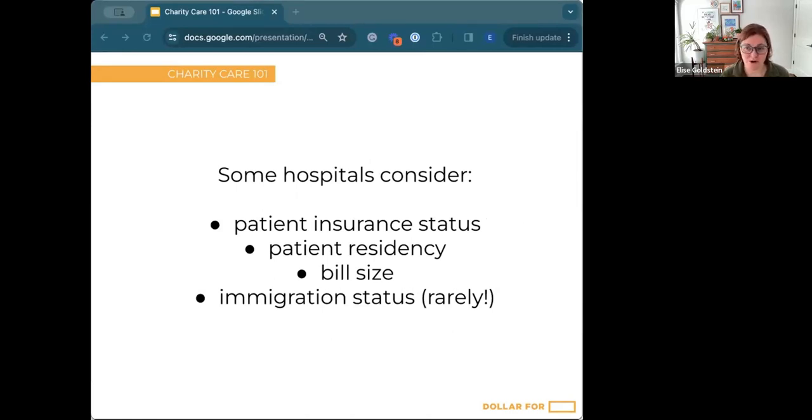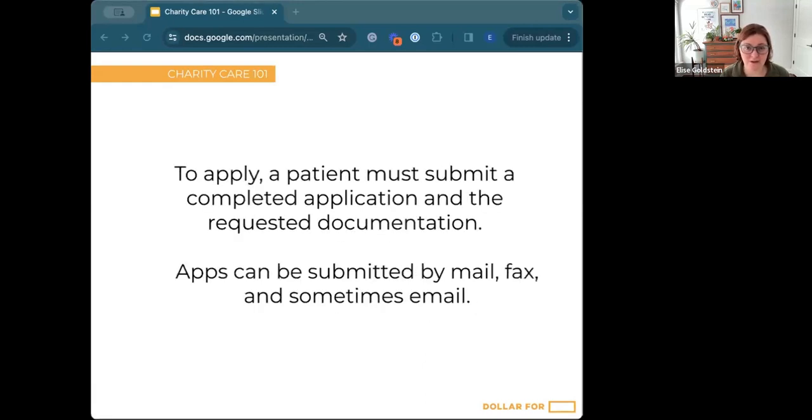Some hospitals will consider where a patient lives. Are they in the state near the hospital or not? Some will consider the bill size, especially the bill size relative to your income. So you may be higher income than their qualifications, but if your bill is 20% of your annual income, you may qualify for a hardship discount. And then some hospitals, and this is rare, but it does happen, will consider immigration status. But we would say that's actually pretty rare and not a huge barrier to consider.